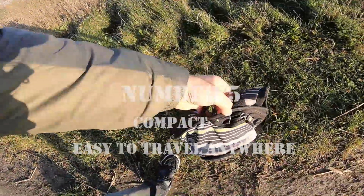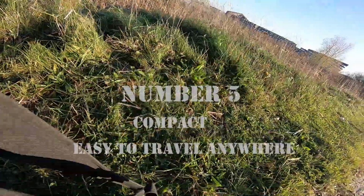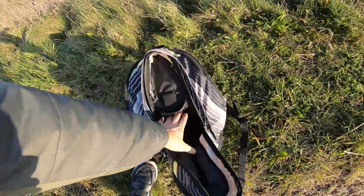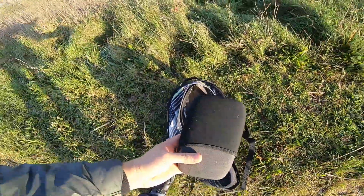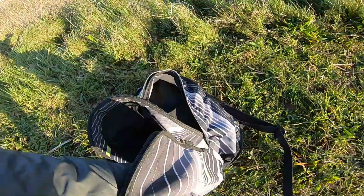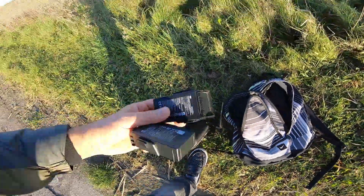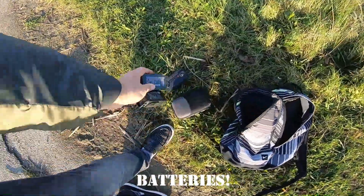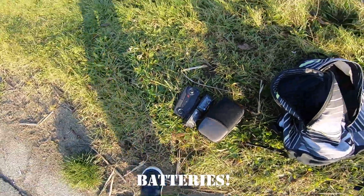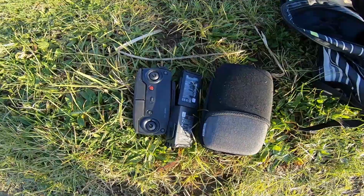Number 5, it's a super compact drone, and I will show you what I mean by saying compact. If you look here, the only thing that I have is the drone itself and the adapters. This is the remote controller, and also there are only 2 adapters. This is the only thing that you are going to have while you are traveling, so you can put them in your bag and easily travel anywhere at all.